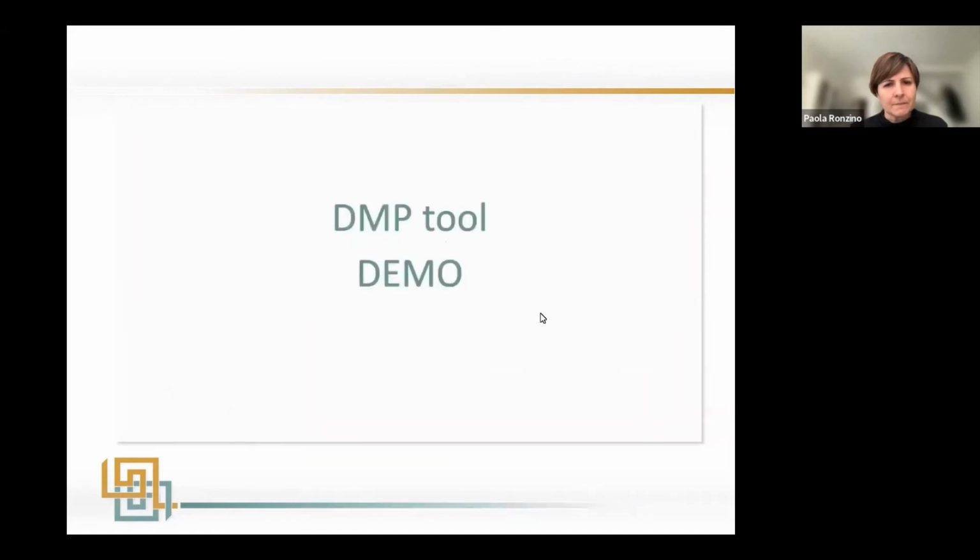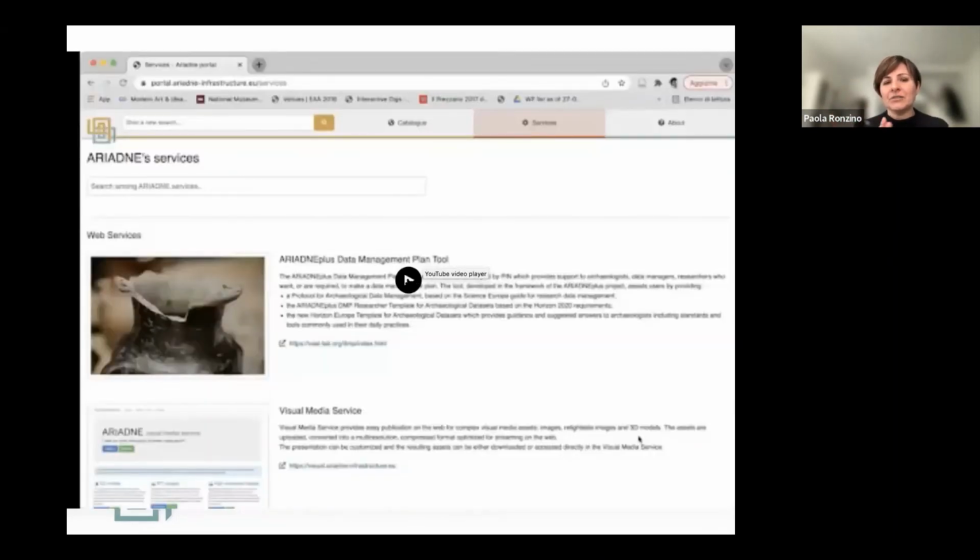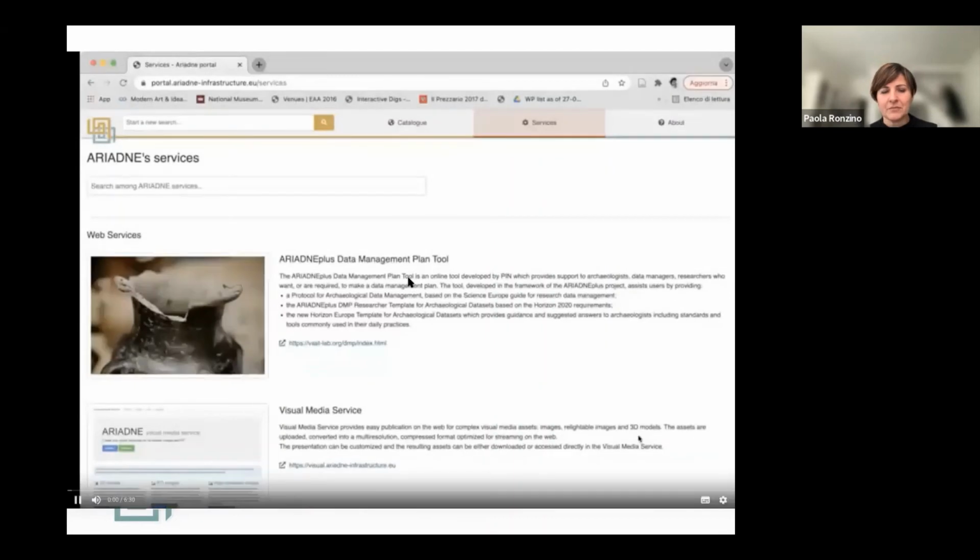Next, please. So now a short demo will follow, which I prepared to get you familiarized with how the tool works. I can anticipate it is a very easy, user-friendly tool. You will probably hear again some of the information we have already provided, but since it will be a standalone resource also to be found on the web page, in the resources area of the ARIADNEplus website, it's good to hear again. So, please, Peter, if you can play.